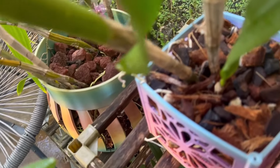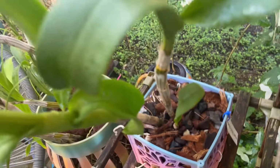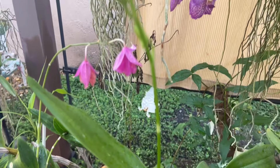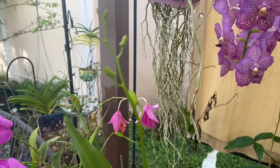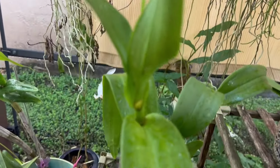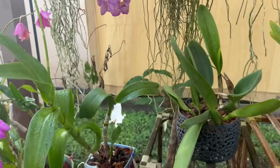I think this is the ID, but I'm not sure. It was when we found that one at Wolfie's and everybody was getting different variations of it, and I decided to take a little gamble and get one that I had no idea what it looked like. So it has that spike. Oh my god, my voice is horrible, you guys. And it's pushing out another one in there, and I cannot wait to see it.